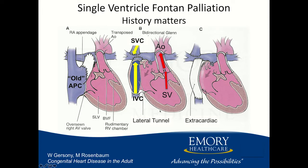And more recently, and by recently, I mean the last 20 to 30 years, patients have had either a lateral tunnel or an extracardiac Fontan, and this is what's done today, the extracardiac Fontan, where you have a communication from the inferior vena cava that directs blood in the direction of the LPA, and the superior vena cava directs blood in the direction of the RPA. This communication here is called a Glenn, and this is technically the Fontan, and the single ventricle part of it is the same. So this is important to know what type of connection your patient has, as we can treat some of the problems in the Fontan patient by converting an old style Fontan to a new style Fontan.